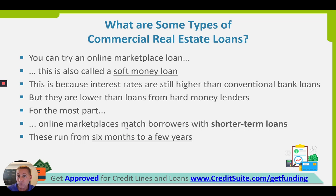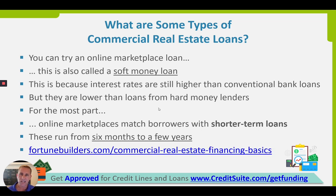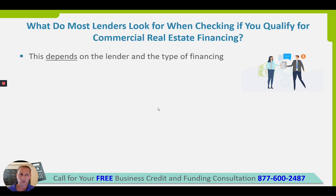Look, if you don't know where to go, then just get in touch with us. If you go to creditsuite.com/get funding, we work with over 1,000 funding sources. We can, based on your individual scenario, help you find the right commercial lender. But as you're seeing here, Freddie Mac, Fannie Mae, whether you're looking at online marketplaces, hard lenders, soft lenders, or even SBA lenders that offer 504 loans, there's a lot of options available to either purchase commercial real estate or to borrow against commercial real estate that you already own to do some kind of cash out refinance.